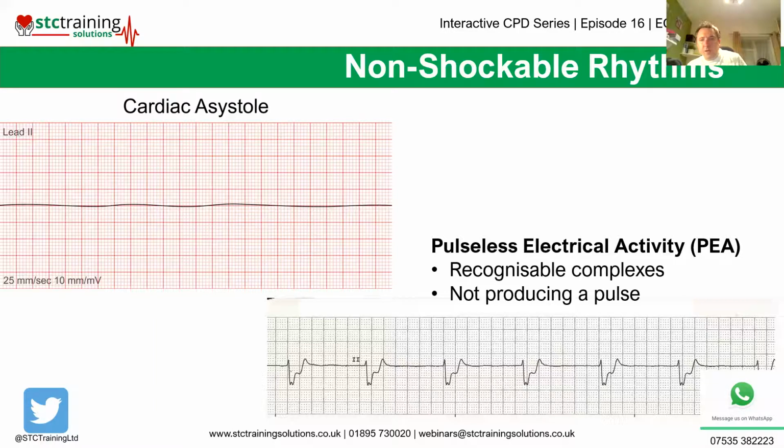The name says it all. It's pulseless, so there's no pulse output, but we have some form of coordinated electrical activity on the screen. So we have recognizable complexes, albeit the example I've given you here is a little bit slow, a little bit wide. It doesn't look completely normal, but it is a recognizable electrical complex. If that patient didn't have an output, if there was no palpable pulse, then we would call that PEA.